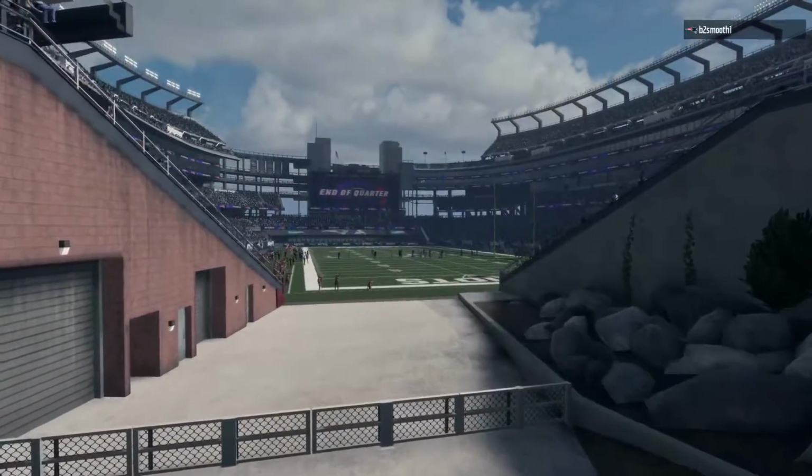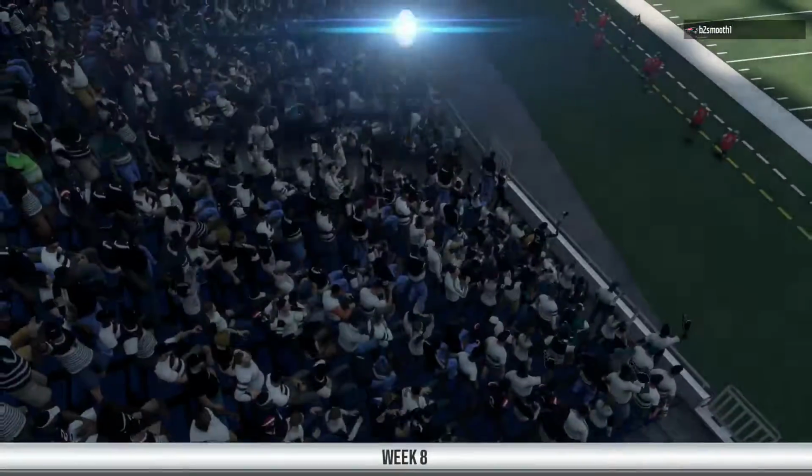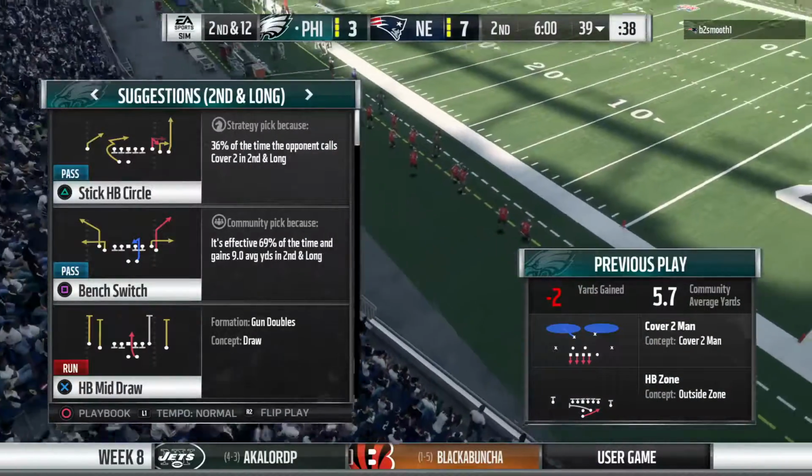Back live with Charles Davis. I'm Brandon Gaudin. It's the Eagles with the ball here to begin quarter number 2. But they face a second and long to start things out.